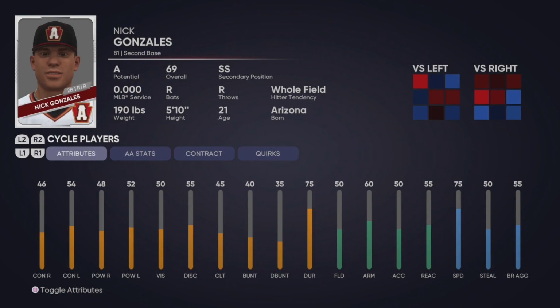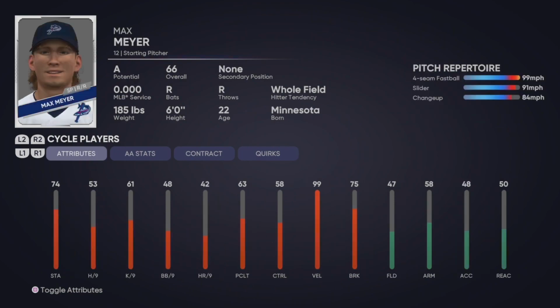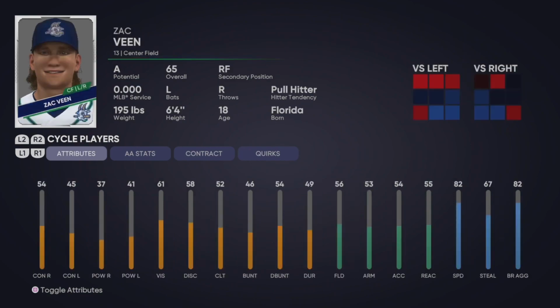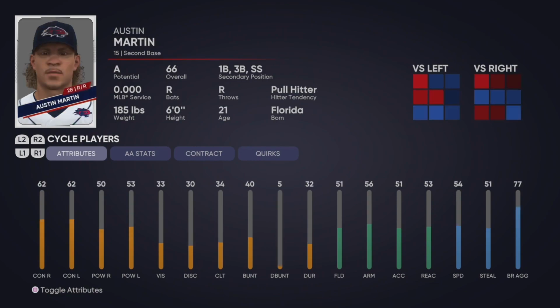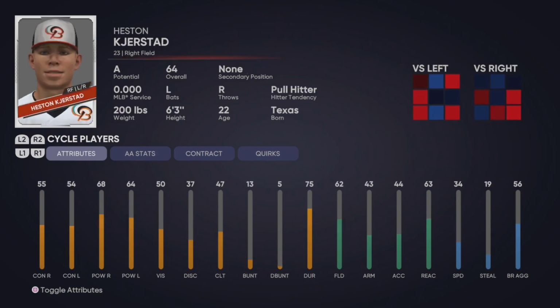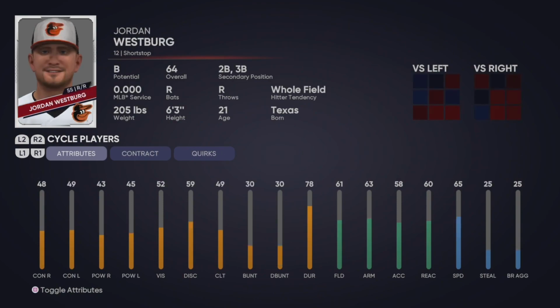There were a few guys not on the player vault, but for the most part, I was able to download all of the main guys. I'm going to show a few of them quickly here. I'm not going to show all of the draft picks, but just some of the main ones who are now in the save file. I also have all of our draft picks in here as well. So obviously the number 2 overall pick, Heston Kjerstad, he is now in the game. And all of the other Orioles draft picks as well from last year's draft.